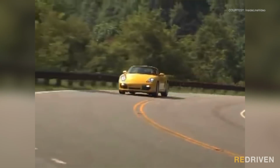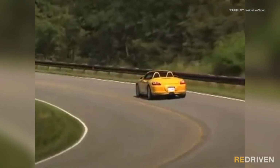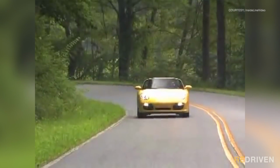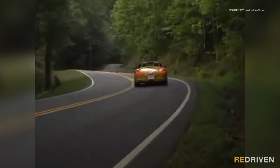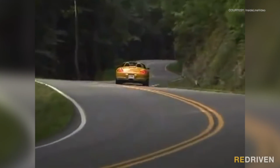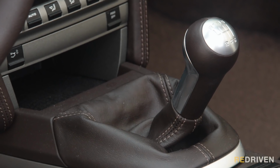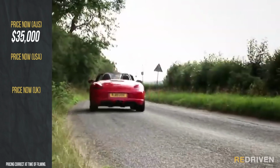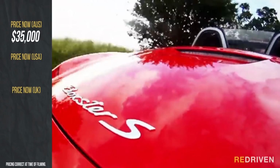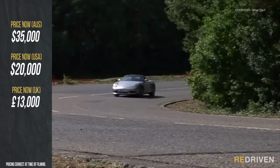Okay, look, most of them aren't going to pin you to the seat in a straight line, but find a few corners and these things just come alive. While you can pick up first generation 986s for well under 20 grand here in Australia, the sweet spot of the range now is a post 2005 987 Boxster S with a manual transmission. Here in Australia, pricing for these kick off from around about $35,000, and in the US around about 20 grand, and in the UK, your pricing kicks off from around about £13,000.